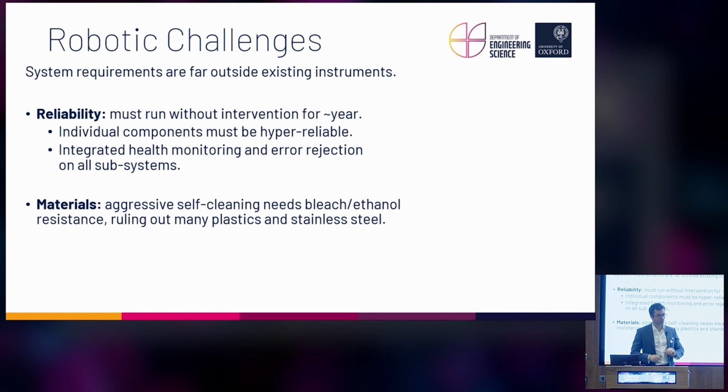I have lots of materials problems, so we're doing really aggressive bleach and ethanol cleaning of every part of the system every couple of hours, which means that all these things like normal plastics and stainless steel are out. We basically have to use tantalum, titanium, a couple of silicon plastics, and PEEK and glass, because anything else will just quickly get degraded over the course of all this really aggressive cleaning to defeat the cells.